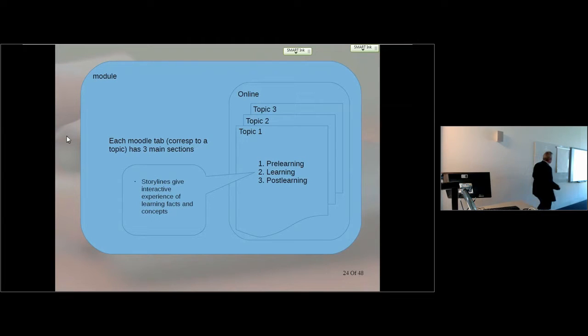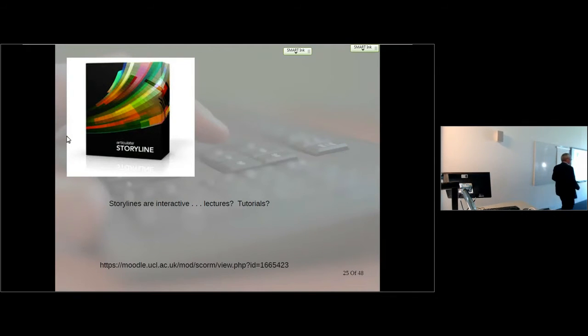Now I want to tell you a little about these storylines, because they're quite central to the way we teach. They're a sort of interactive... I'm not actually sure what they are. Originally we were going to have lecture cast, so we were going to get people to stand up and give a lecture for 45 minutes and record it, and that would be basically the lectures.